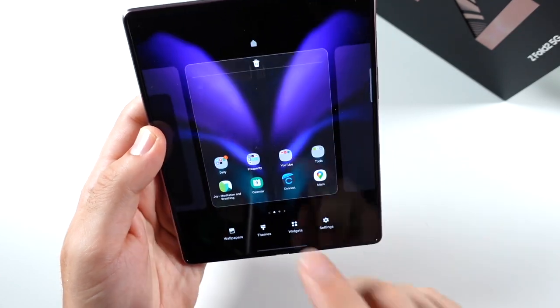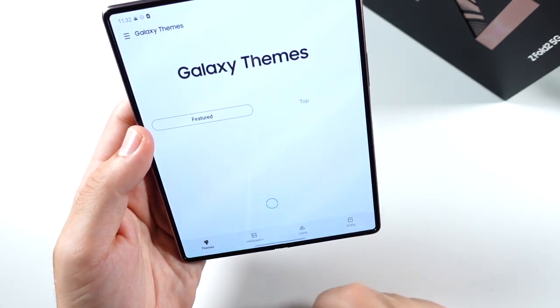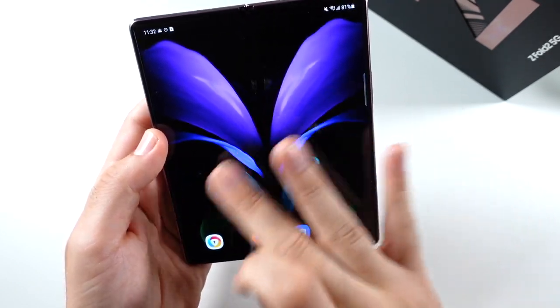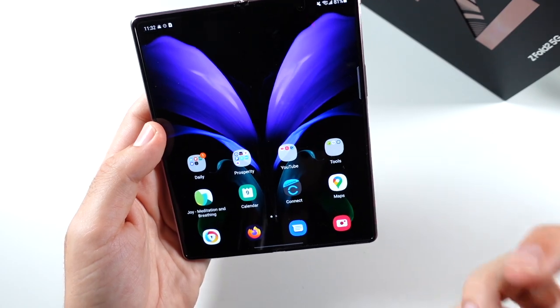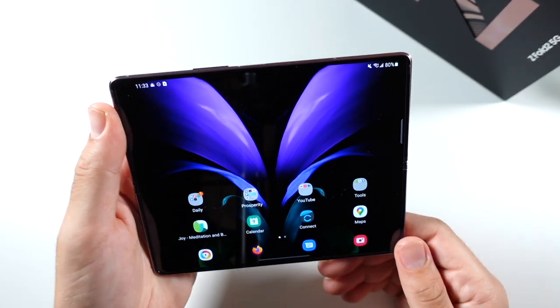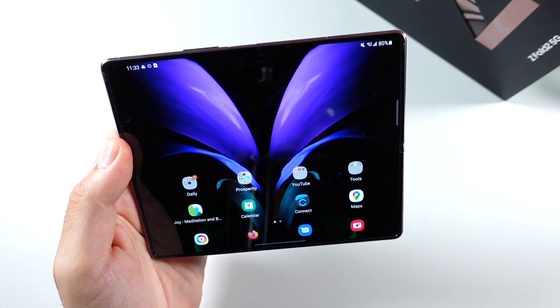And then of course, if we go to themes, you'll see you have the Galaxy themes on here. Basically a Samsung Galaxy S phone through and through with the foldable technology. That's essentially what I've experienced with this phone overall, and it makes it pretty easy if you've used Samsung phones before.